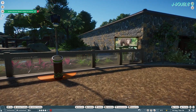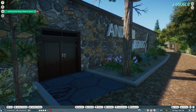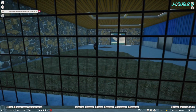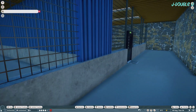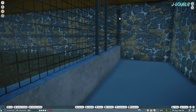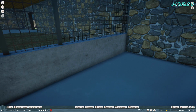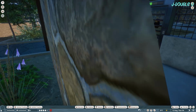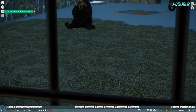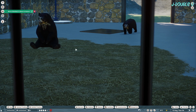The house is still the same structure. I liked the house, so if it ain't broke, don't fix it. So we'll go through the doors, and it's exactly the same on the inside. Do need to put a piece of stone wall in there though to hide that. Oh look, they're both inside. Yee, tickle the belly, tickle the belly.